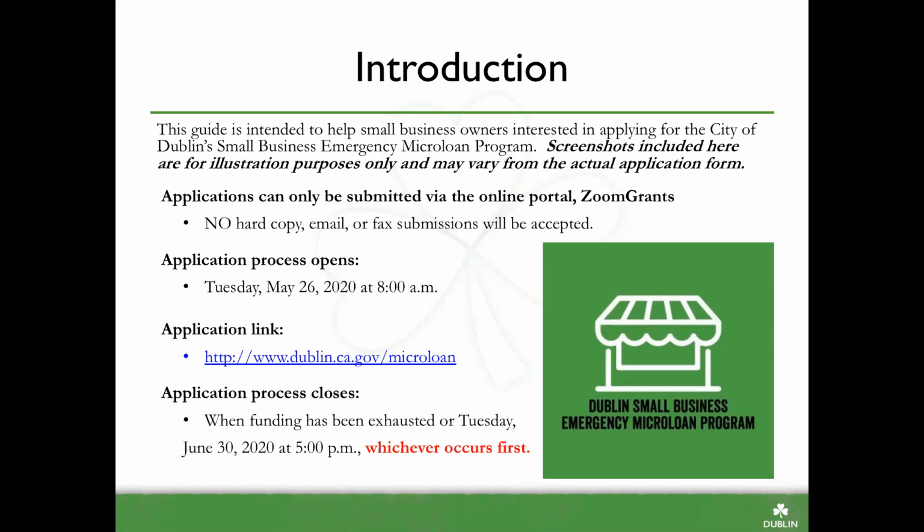Applications can only be submitted online via the portal Zoom Grants. The city will not be accepting any hard copy applications. The application process will open on Tuesday, May 26th at 8 a.m. At that time, there will be a link on the Microloan webpage, which is www.dublin.ca.gov/microloan. The application process will close when funding has been exhausted or Tuesday, June 30th, whichever occurs first.